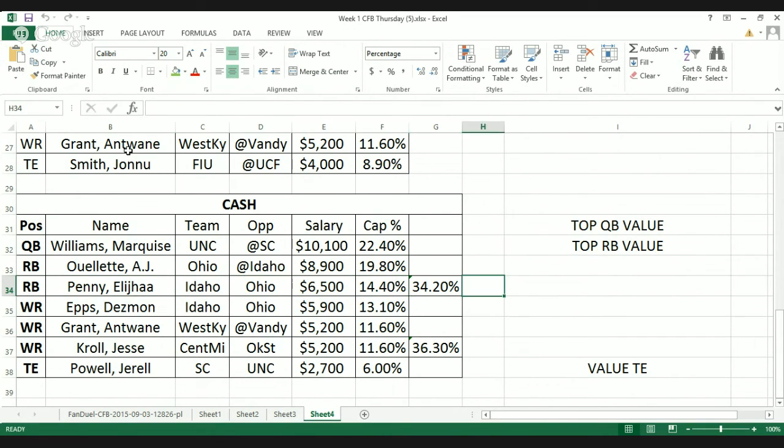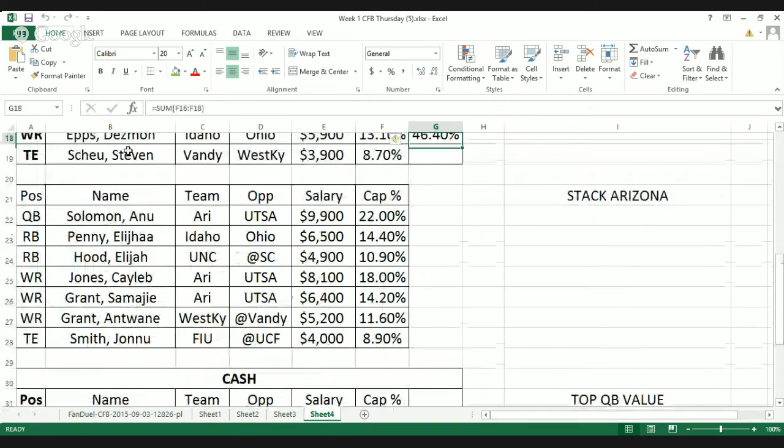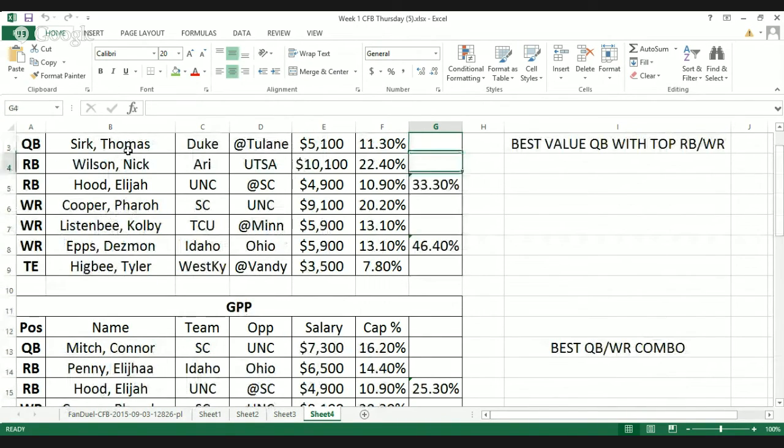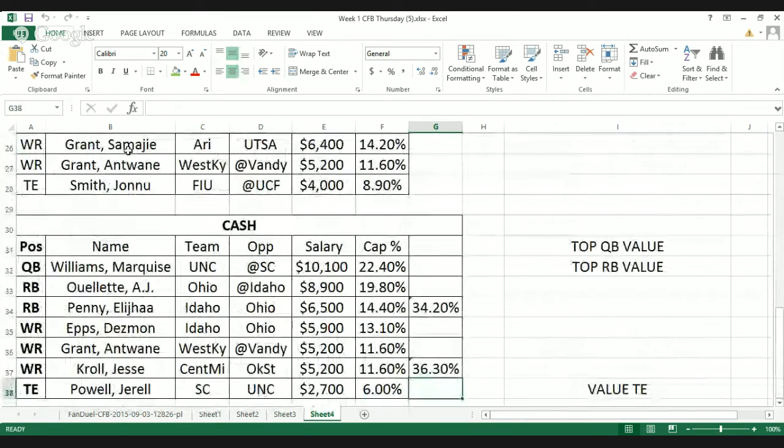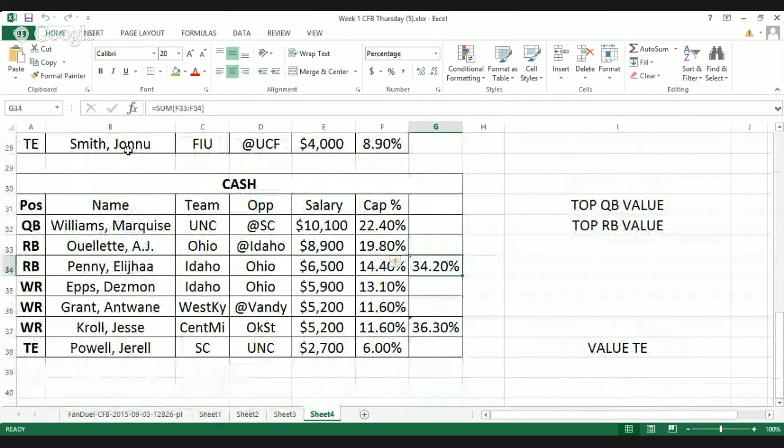Now, notice here we're going to spend 34% at the running back position, where we spend less in the GPPs. We're in the 33 and the 25. So again, we're shifting the majority of our money in a cash game over to the running back position, which is more constant. We want guys who are going to get 20-plus carries.